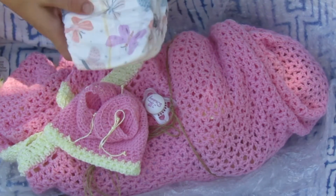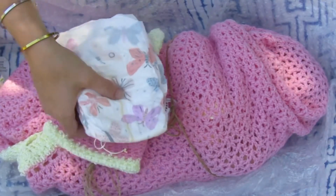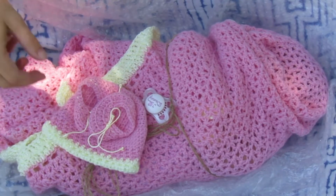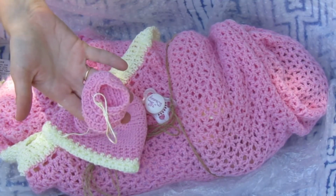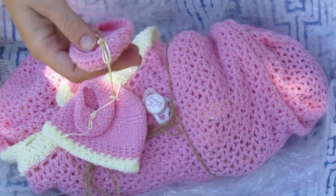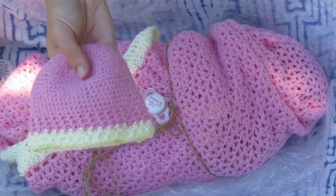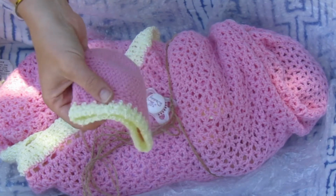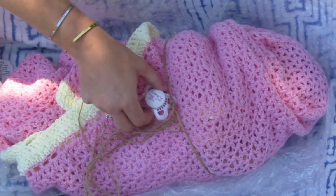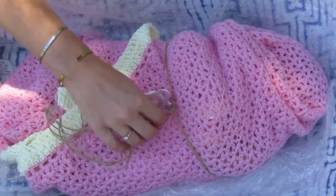All right, so in the box with this baby were some diapers, and they're very sweet. They have little butterflies on them. I'm pretty sure they're Honest diapers. I'm gonna set those off to the side. Also in the box was some sweet little pink booties that have a yellow ribbon in them. They're very teeny tiny. And a hat, beautiful pink, super soft with the yellow creamish trim on them. And wrapped around the baby is some twine, and there's a little pacifier attached that says, "I love daddy."